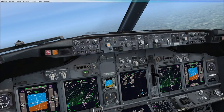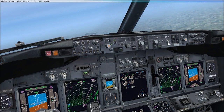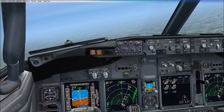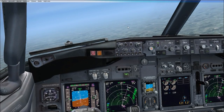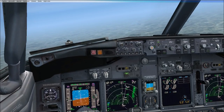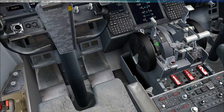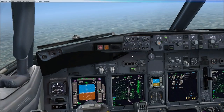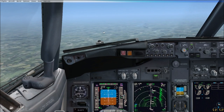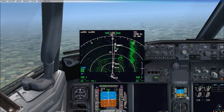My speed's looking good. Let's reset our MCP altitude now. And out of the turn, we could probably go flaps 1. Bring the speed brake in there, and arm it, and we can go for flaps 1. And 4 landing lights. So we're fully centred now. The airport should just be over there. About 15 miles away.